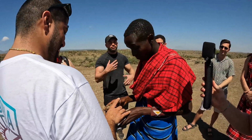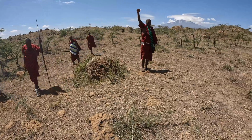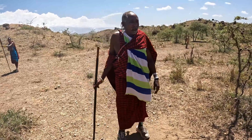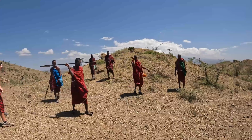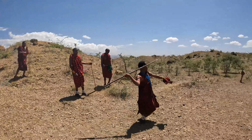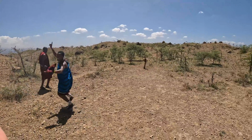We also visited a lion's den as well as met some of the local tribe members where they did some spear throwing and taught us how to throw spears. Throwing spears is a big part of the Maasai culture because of hunting, because of protection, and so many other reasons.